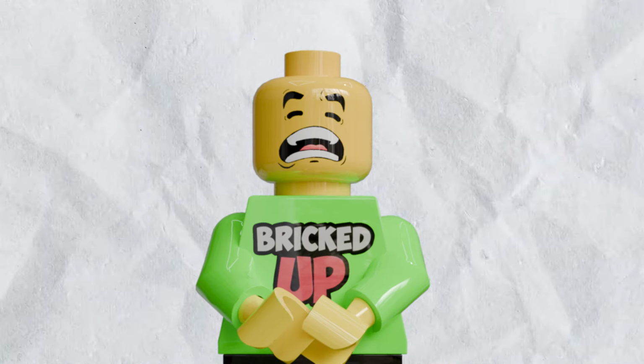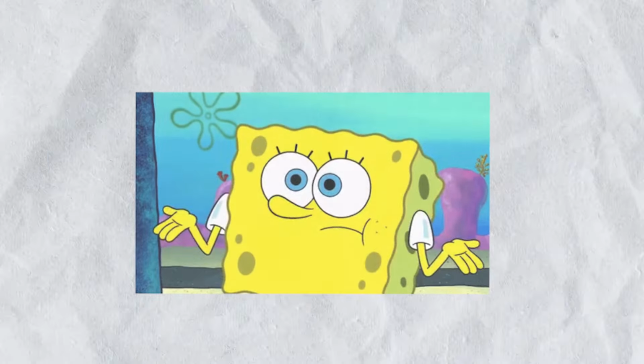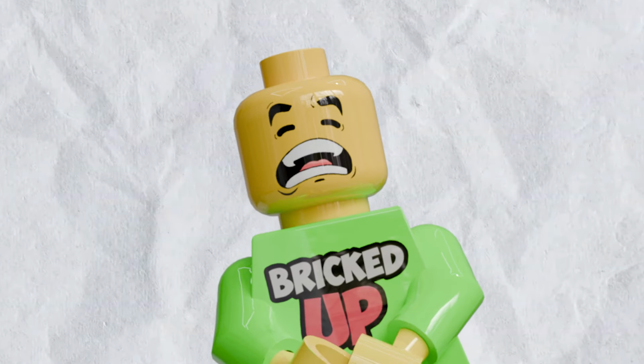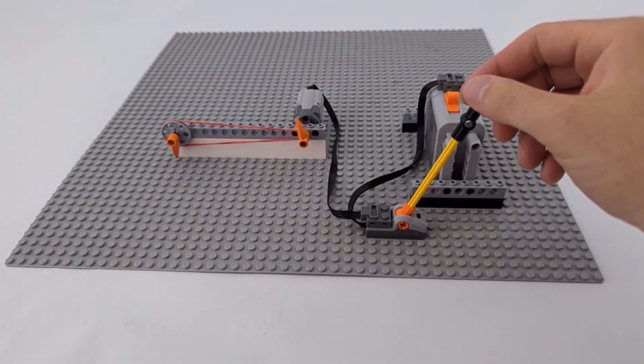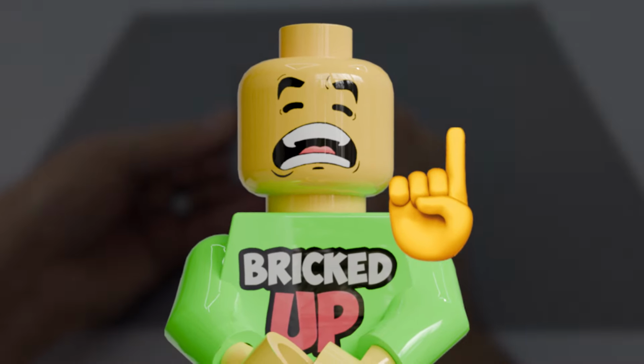Who here understands what a pulley is? Oh, good. No one else? Well, to be honest, neither do I. But this is also what makes it a super easy way to troll your science teachers, as you can create this system entirely out of Lego bricks. So let me explain to you what you're actually looking at.